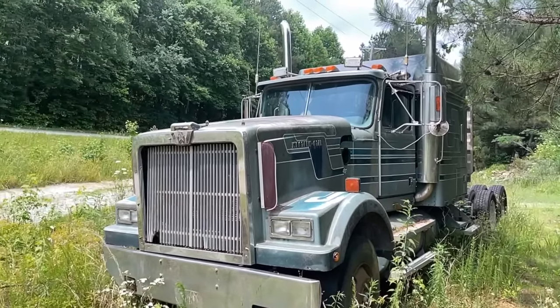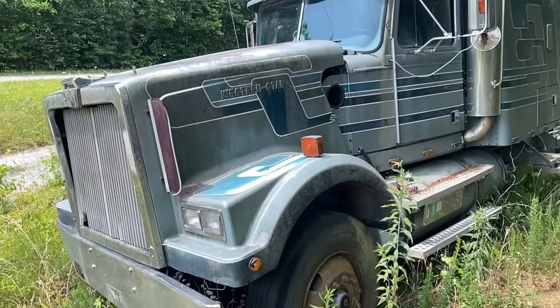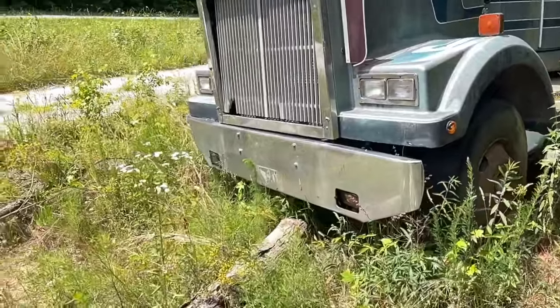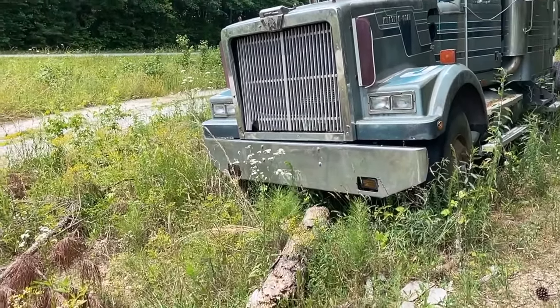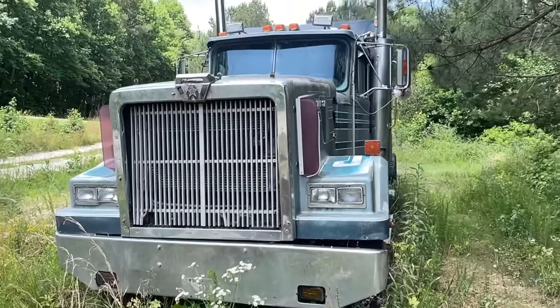Been sitting here a long time. You see the amount of stuff that's built up on it. And we're going to take a closer look. But I just want you to notice one thing. This is the only truck on the property that has an absolutely perfect bumper. And I think that's why the thing's not for sale. I think if the bumper was smashed up, the guy'd really want to sell it.